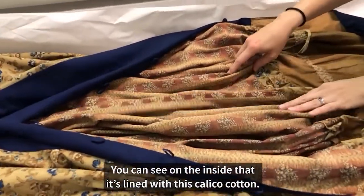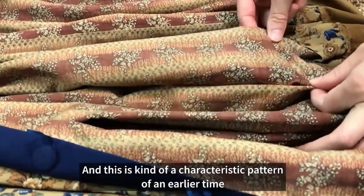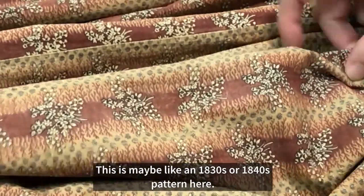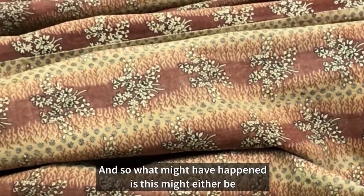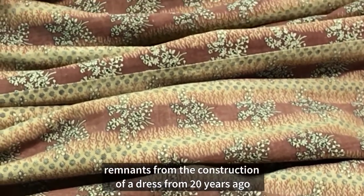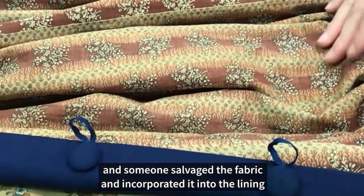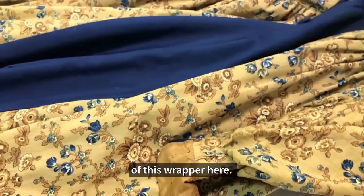You can see inside that it's lined with this calico cotton, and this is a characteristic pattern of an earlier time. This is maybe like an 1830s or an 1840s pattern here. And so what might have happened is this might either be remnants of the construction of a dress from 20 years ago, or it might be the leftovers from a dress that got worn out and someone salvaged the fabric and incorporated it into the lining of this wrapper here.